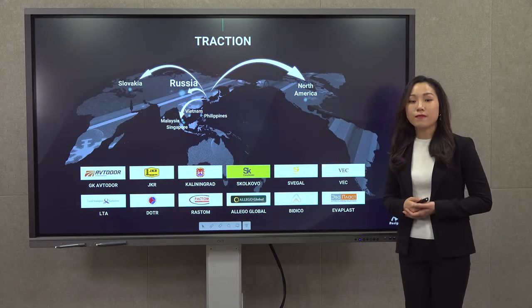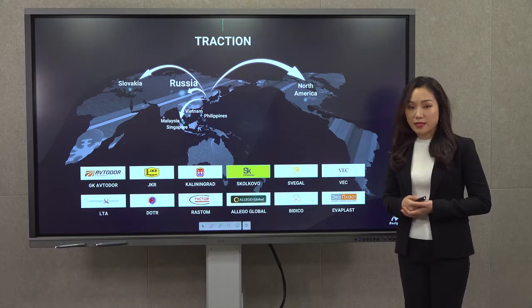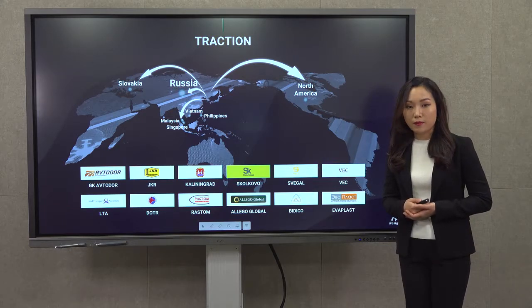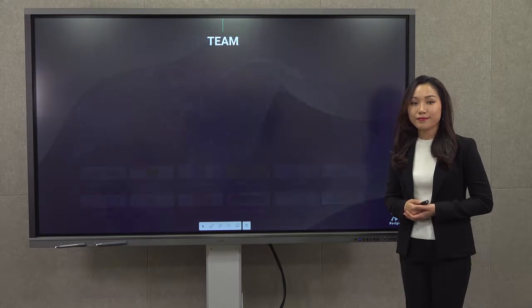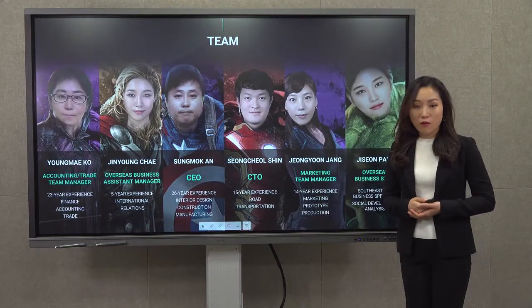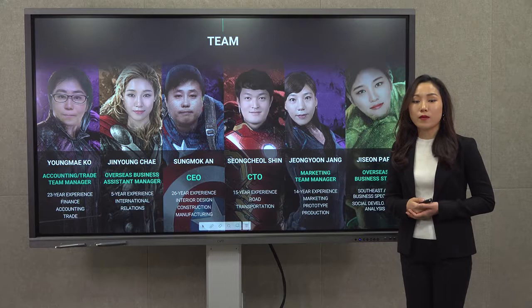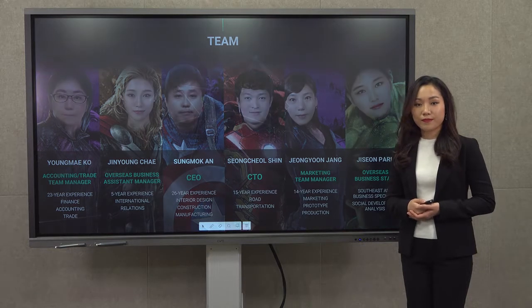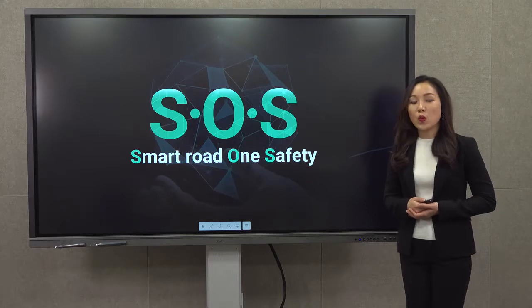We currently have 15 projects in 13 different countries. Our biggest achievements are a joint venture cooperation in Vietnam, an exclusive supply contract in Canada, and a pilot project contract in Russia. We are Rovengers, each with professional background and know-how, working as a team to create great synergy. ROSIGN constructs smart roads using one and only technology, CHAMEL ROAD, for everyone's safety.